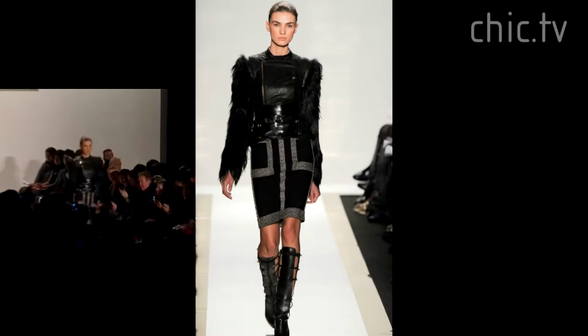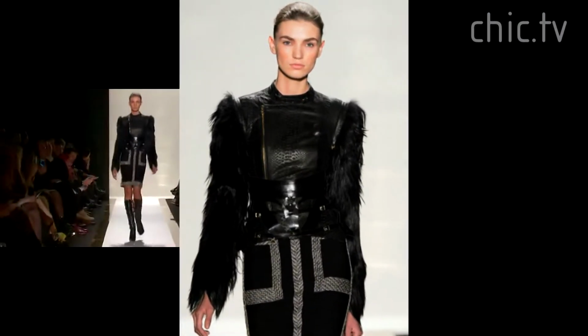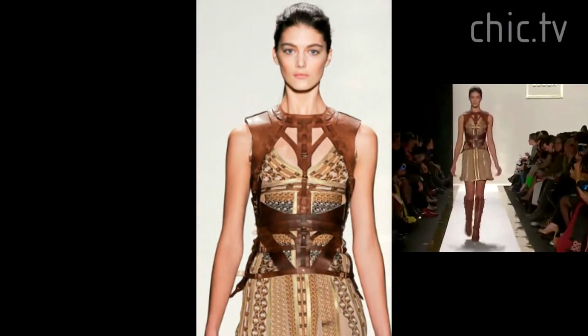the better. The third trend we're seeing, I love, it's the harness belts. This accessory looks great outside of a jacket or worn with pants or a skirt. The harness is a combination of suspenders and belts, so it will definitely give your wardrobe an edge.